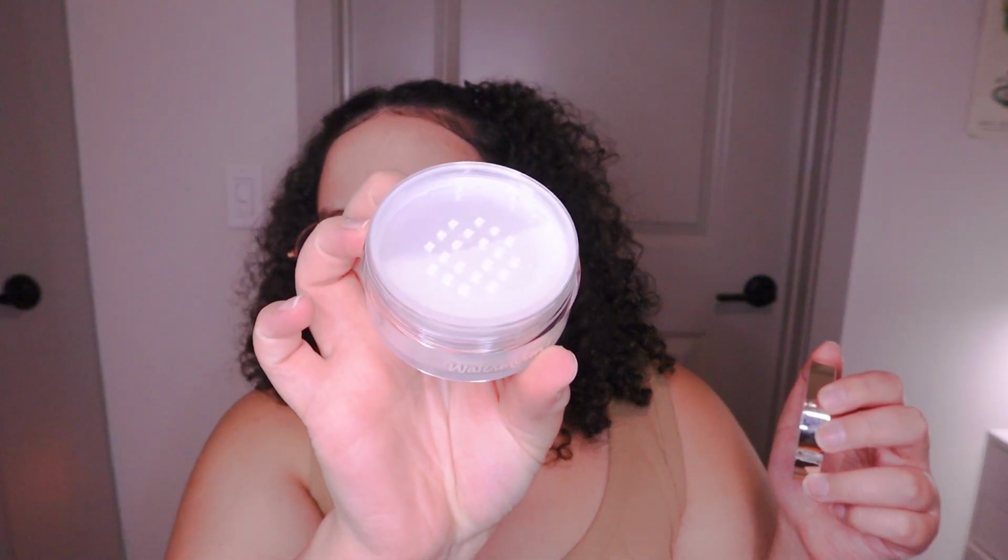This powder right here they picked for me. This is a translucent setting powder, as you can see. It says it's supposed to feel weightless and give you a soft shimmer on your skin, and it is not supposed to feel drying because of the watermelon extract. You also have hyaluronic acid and vitamin E. That's really interesting. I wonder though if it smells like watermelon, because anything watermelon I absolutely love.